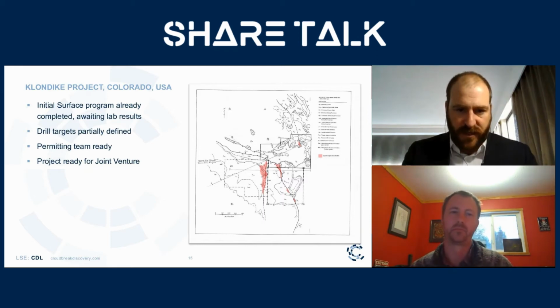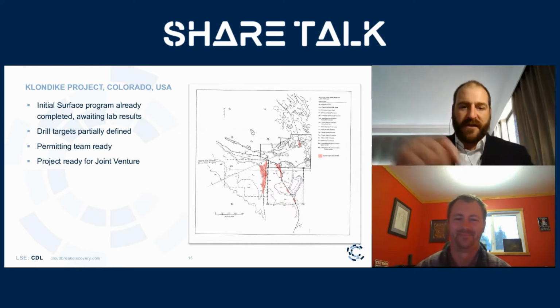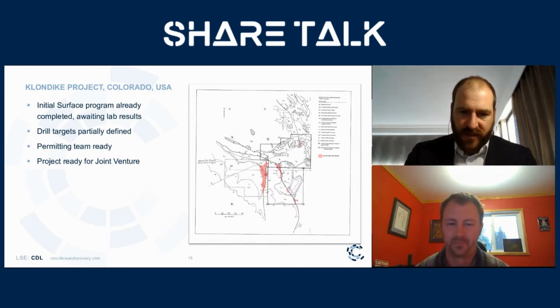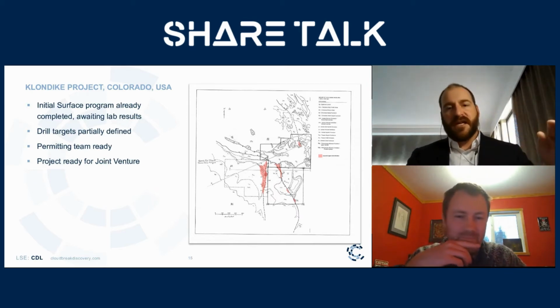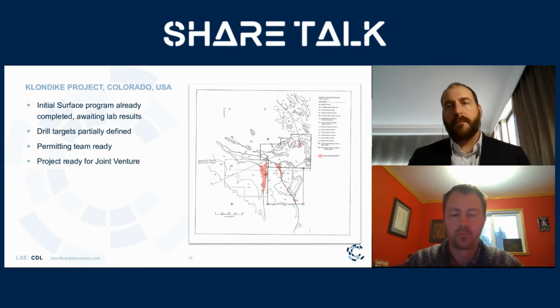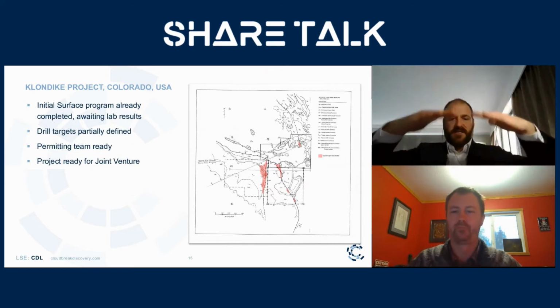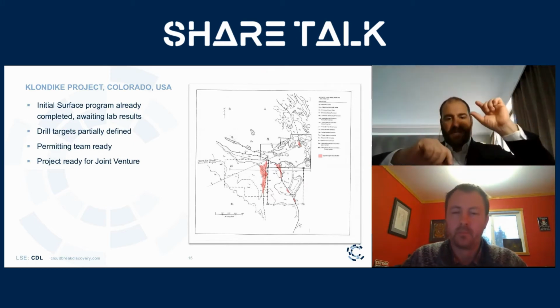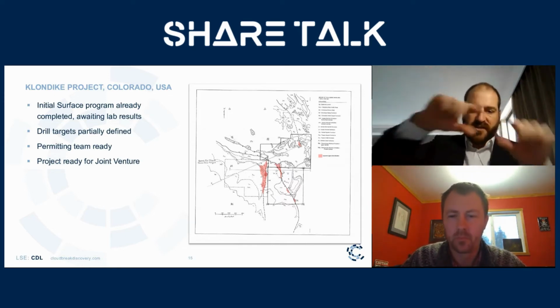The main center here, the larger red blob, because I'm not sure if my pointer will show up in the recording, the main red blob here, we're pretty confident that there's good mineralization at surface, greater than 1% copper in outcrop. And so now it's about drilling the structure, because it's kind of neat too, because it's this seds package being up and lifted, there's actually multiple horizons that are favorable for mineralization. So it isn't just one target.